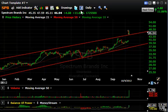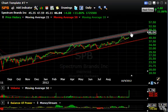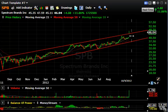SPB, big breakaway gap today. You can see how the stock has been in a beautiful rising channel and then broke through the top of it. Normally, when that kind of volume breaks to the top of a channel, we start to see some follow through. So I'll be looking for something in the low 50s and then as high as the high 50s.